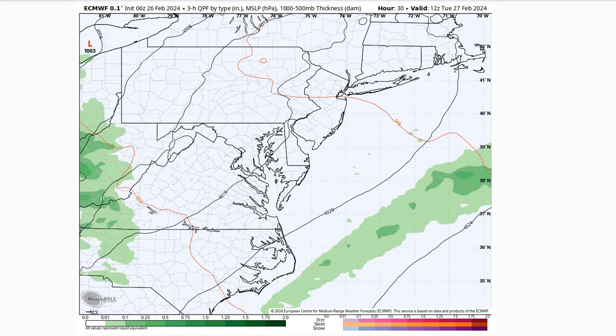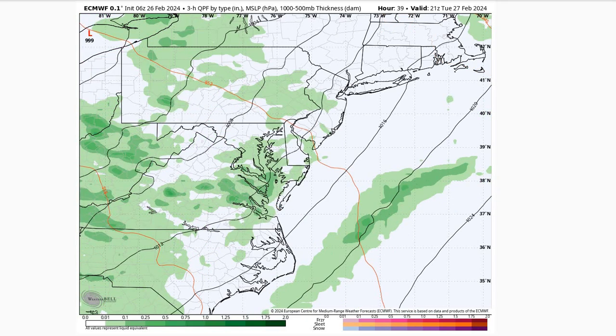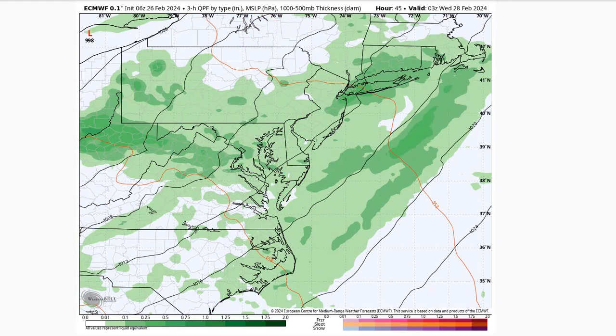And to start the day on Tuesday, we'll start to see some partly cloudy conditions, but then once again, we'll see those clouds continue to build in, becoming mostly cloudy to overcast. And then as we get into the later afternoon and into the evening, we start to see a chance of some rain showers moving through the area. That continues as we go overnight and into the early morning hours on Wednesday.